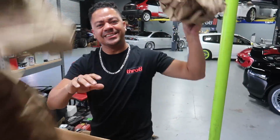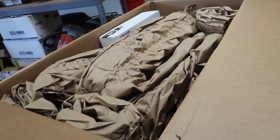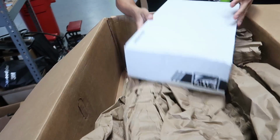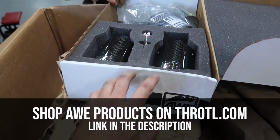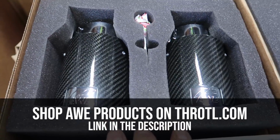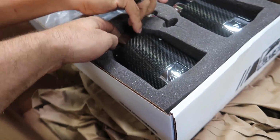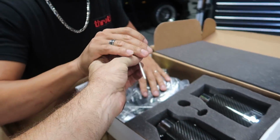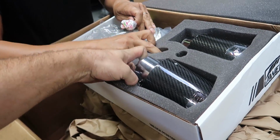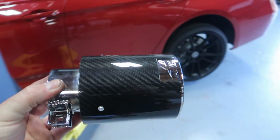All right, that's one box of 2. Box number 2. I'm guessing this is the one with all the really interesting stuff. What is this? I like boxes in boxes. Oh my God, that's like jewelry for the car. Oh, I called it. Check this, yo. Yo, these are nice. Wow, these are badass, dude. These are gonna look so good with all the rest of the carbon on the car.